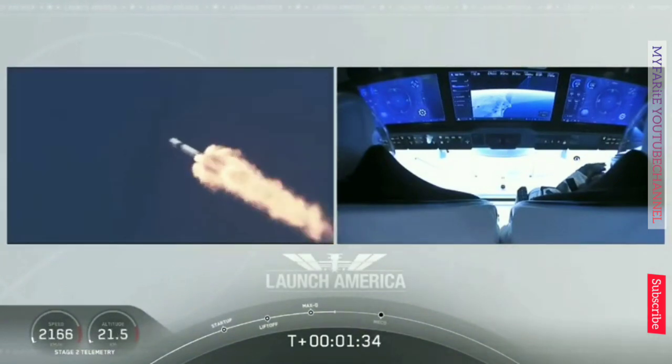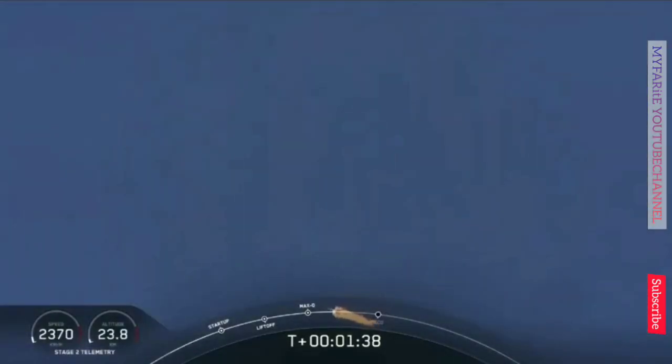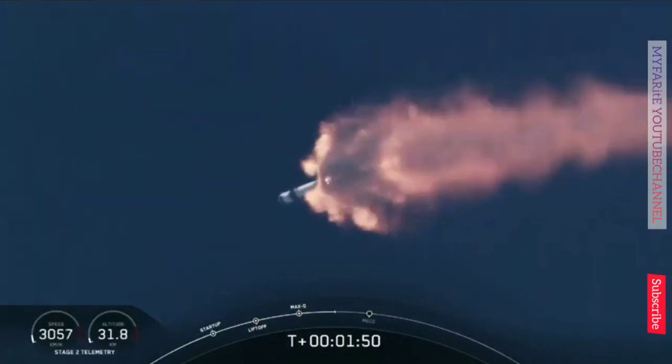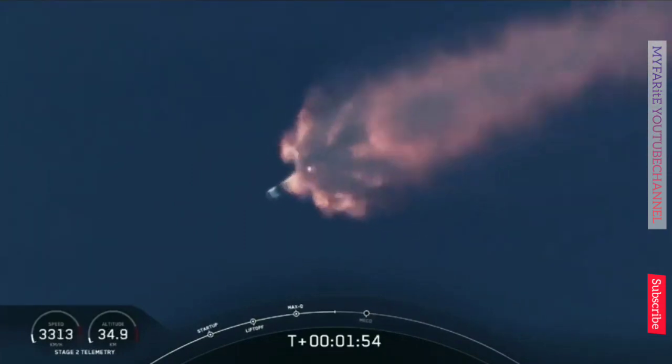second. At this point, Bob and Doug pulling about 2.3 Gs, 2.3 times the Earth's gravity, already moving at over 1,500 miles per hour. We've heard the call out for MVAC engine chill. That's getting the MVAC engine ready to light. That'll come at about 2:44 into flight. Right now, everything continuing to look good.